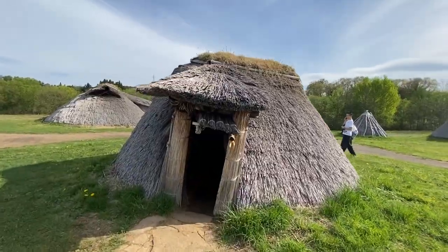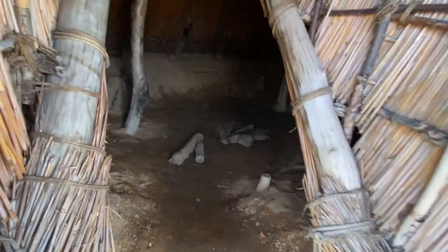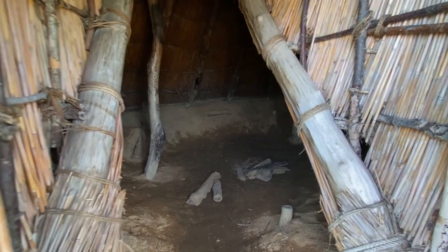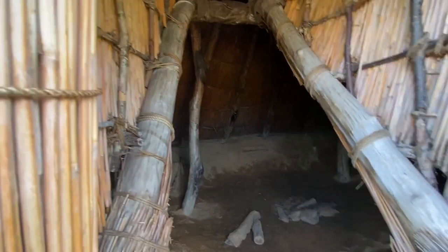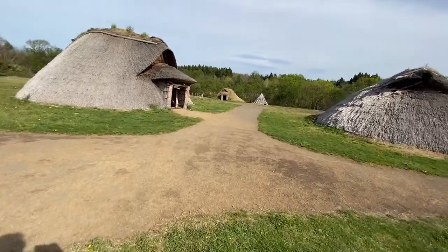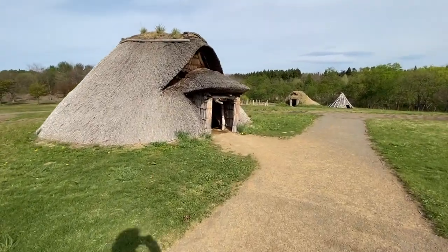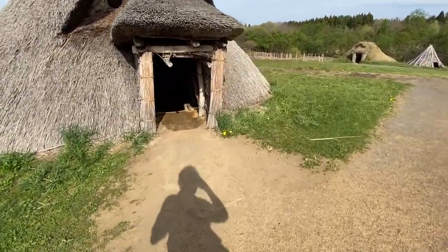Some of the houses are not raised off the ground. They're in fact laid into the ground. You can see the construction here. You utilize wood for thatching. It has to survive a really cold winter. In the summer, it's not as hot as in the south of Japan.